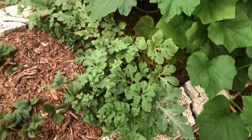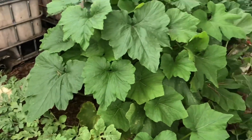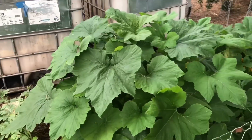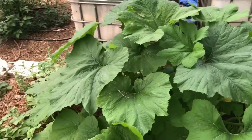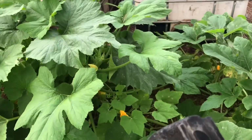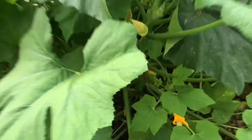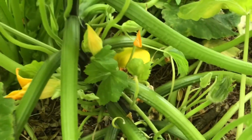Got quite a bit of that. But the real king of the bed are these zucchinis here. We got zucchinis in the front, and then right about here it turns into patty pan squash. You can see the patty pans in there. Haven't got any zucchinis yet, but we've got quite a few patty pans.